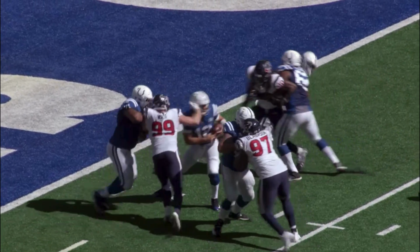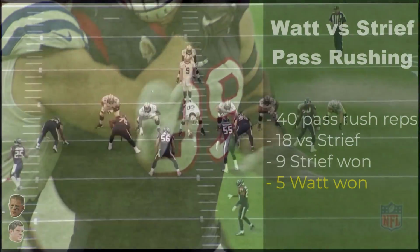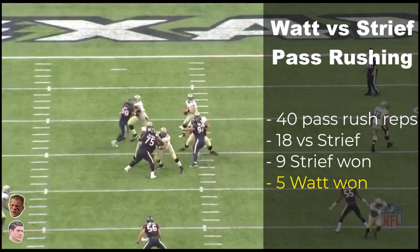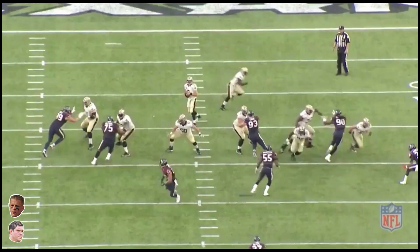Now, let's break down the film of JJ Watt versus Zach Strief, because the film don't lie. So I want to start by looking at Watt versus Strief in the passing game. There were 40 total pass rush reps, 18 of which Watt was lined up versus Strief. Strief won half of those and Watt won 5 of those. So let's start with the ones that Watt won.